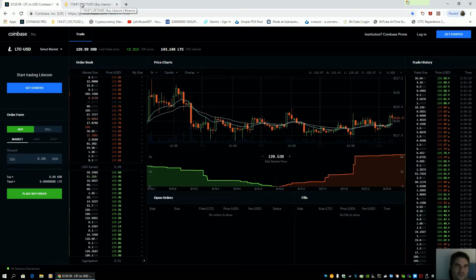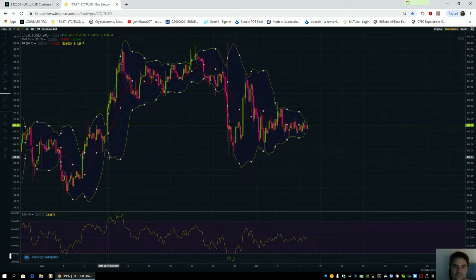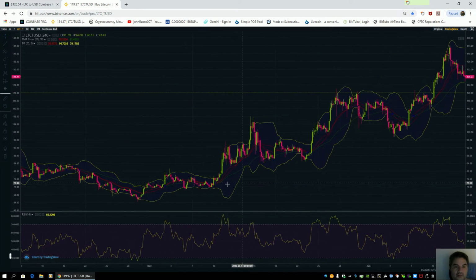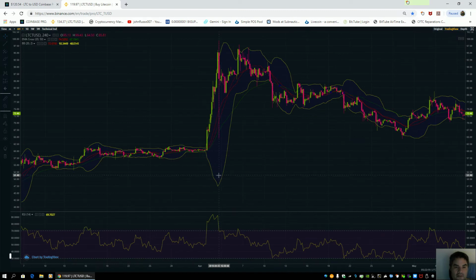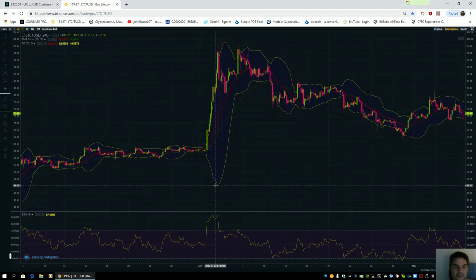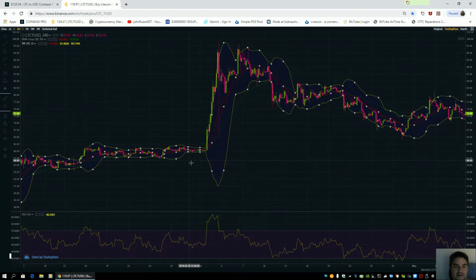Let's take a look on the 4-hour. Oh, look at the Bollinger Band. It's approximately about $3 between the top and the bottom. Very narrow in the price range for the Bollinger Band. Let's see if we get some dots up here. When the Bollinger Band gets that narrow, take a look.